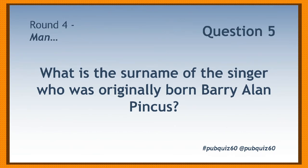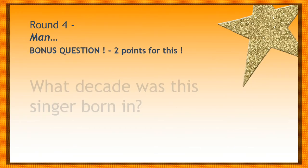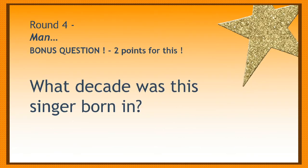And then the bonus question related to question five. For 2 points again, when we come to mark these, what decade was this singer born in? The singer in question five, what decade were they born in? And again, just a reminder, 2 points for these bonus questions when it comes to marking.